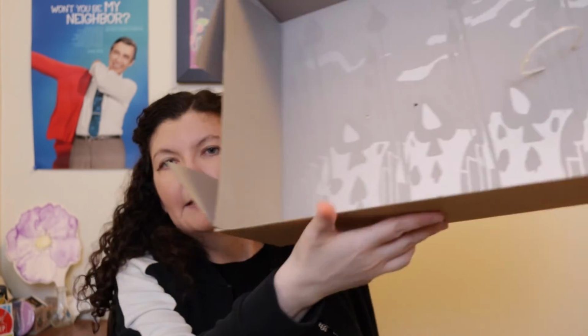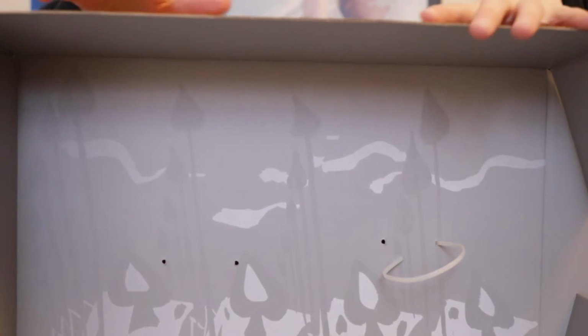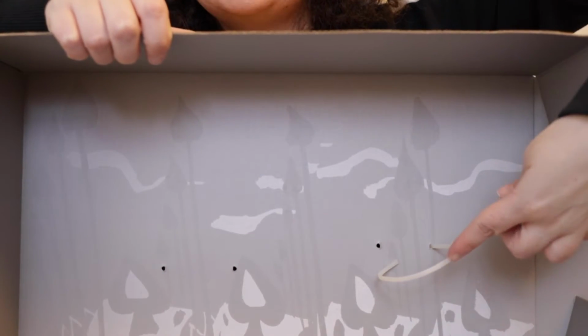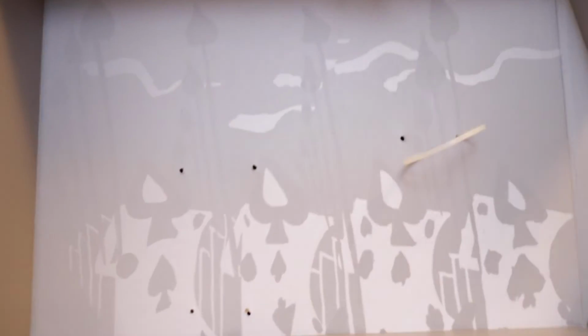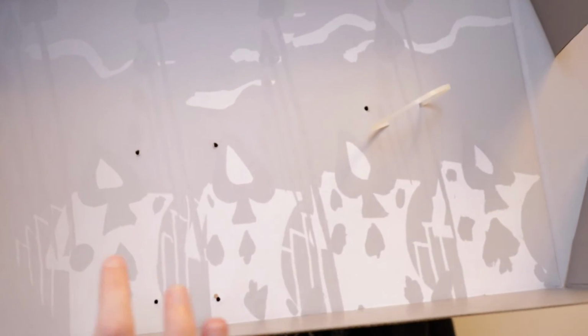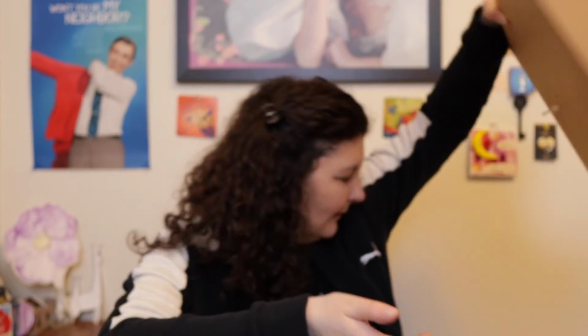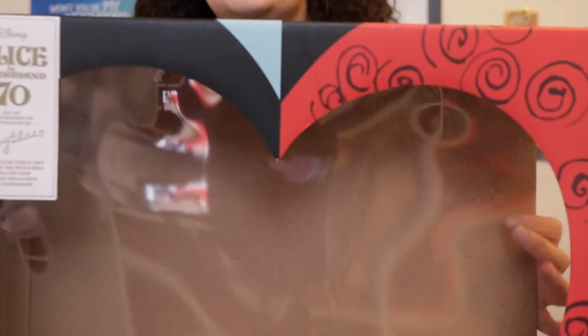So this is the display art that it came with. You can see one of the ties right there. The other ties came off when I clipped them. Oh, and how fun, the background art. You can see different cards. That's fun. And then here is the box. So as you can see, the box is still in very good condition. Just very easy to open, just from the side.